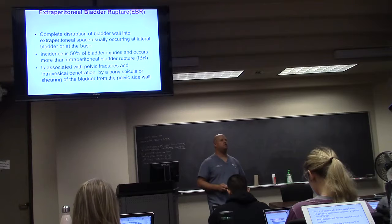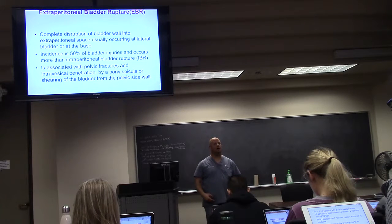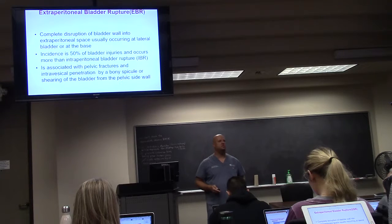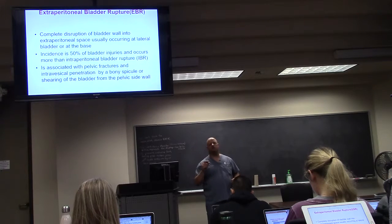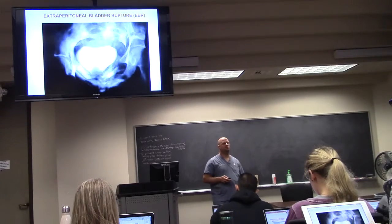Extraperitoneal bladder rupture is complete disruption of the bladder wall into the extraperitoneal space, usually occurring at the lateral base of the bladder. It occurs 50% of the time with bladder injuries associated with pelvic fractures. Sometimes you can get a little bony spicule from a pelvic fracture into the bladder. This patient obviously has pelvic fractures.